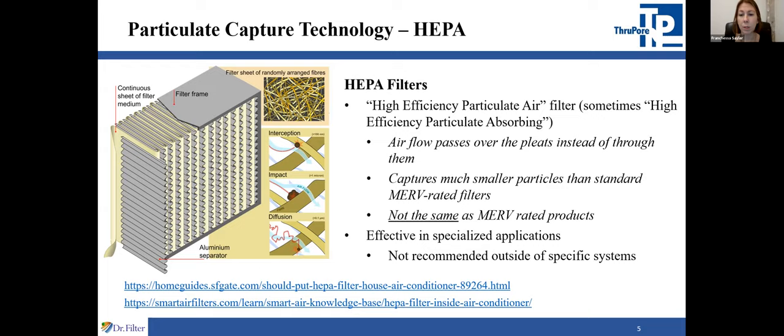So when you have particles in that 1 micron to 0.3 micron size range, they don't actually move in a linear fashion like other size particles, both larger and smaller. They in fact move randomly using Brownian motion. So designing a HEPA filter where you have air move over these pleats allows for that Brownian motion to occur and you get more capture. This does make the air filter itself more efficient.